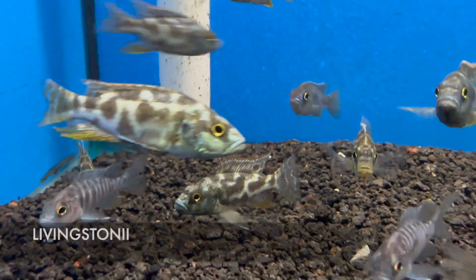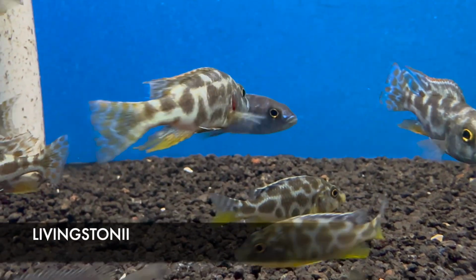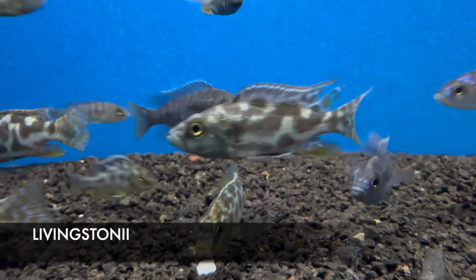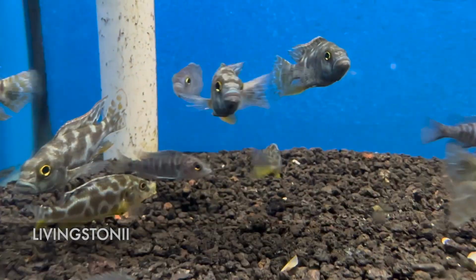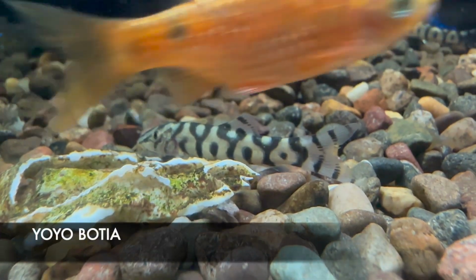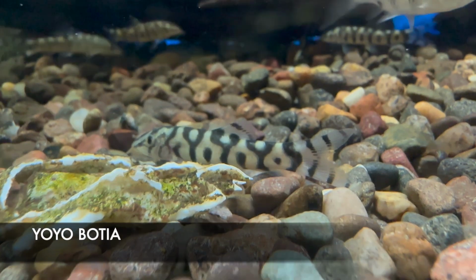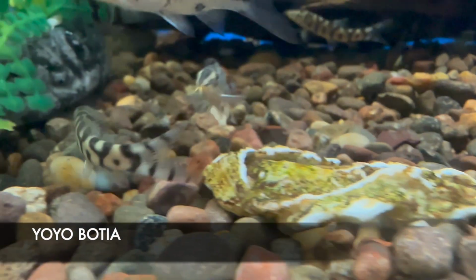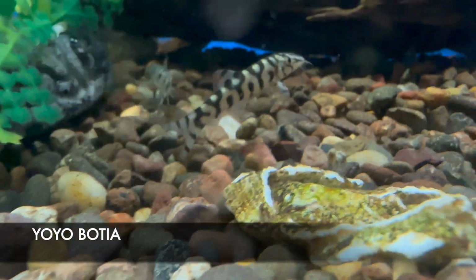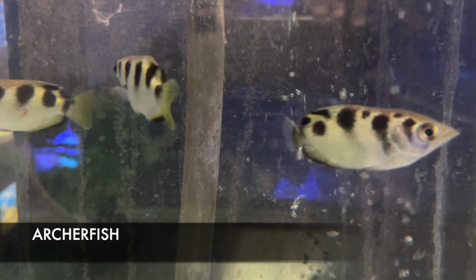African cichlids this week. I've got some really nice looking Haplochromis livingstonii in. The males will get more of a greenish color as they mature. Really interesting fish. We got some really cool yo-yo botias. They're very useful if you're looking for something that's a natural predator of small nuisance pest snails. Yo-yo botias get their name because if you look at their color pattern, it does kind of look like they say yo-yo.